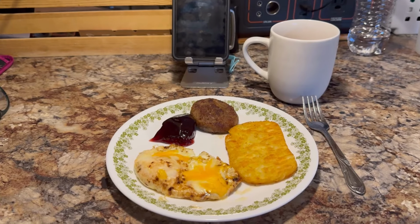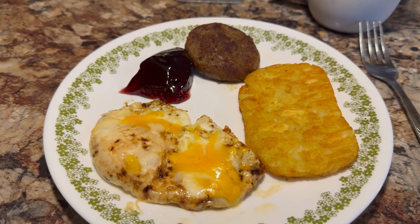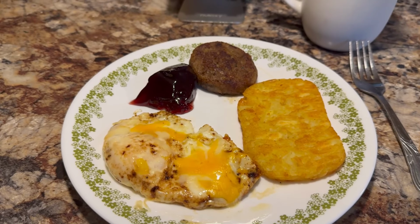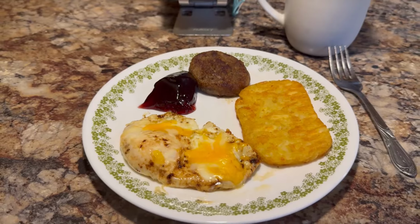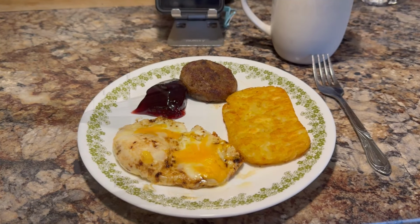And there's my finished breakfast. Over medium egg with cheese, hash brown, sausage, cherry jelly. And of course, if y'all know me, I got my chocolate milk. Gotta have my chocolate milk with breakfast.